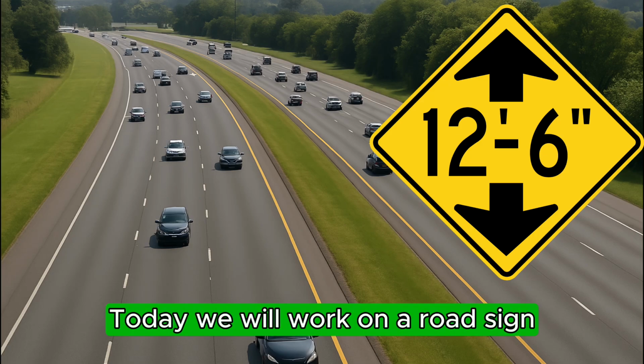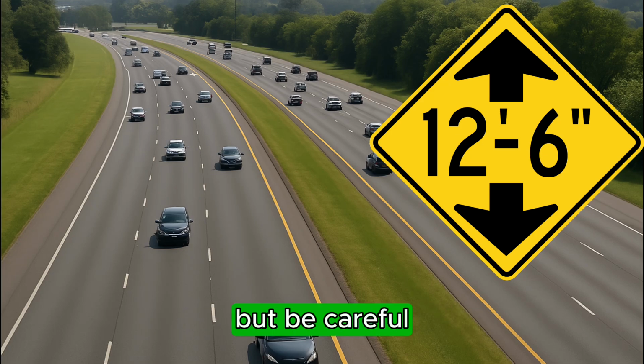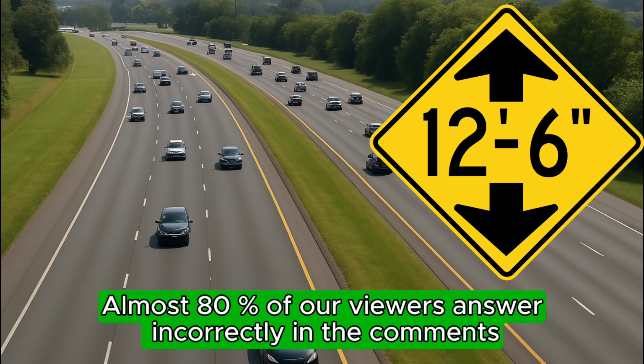Today we will work on a road sign. The task is not difficult, but quite interesting. But be careful, almost 80% of our viewers answer incorrectly in the comments. So, here is the task.